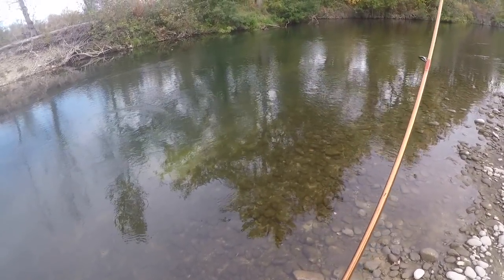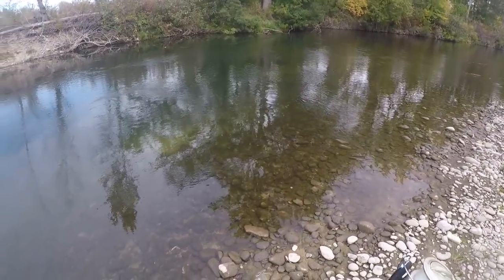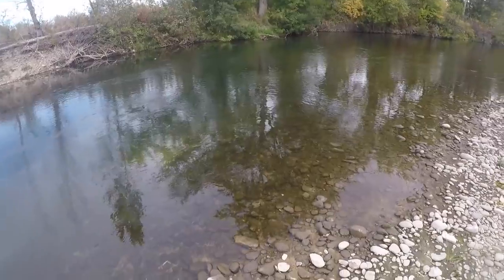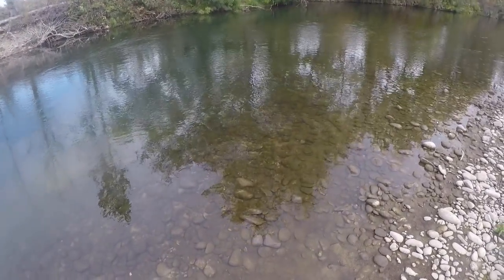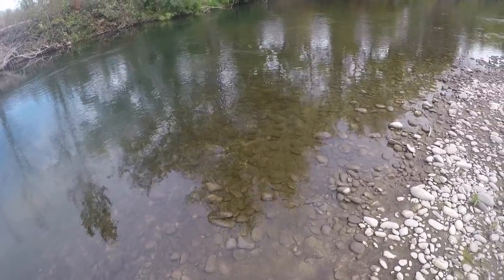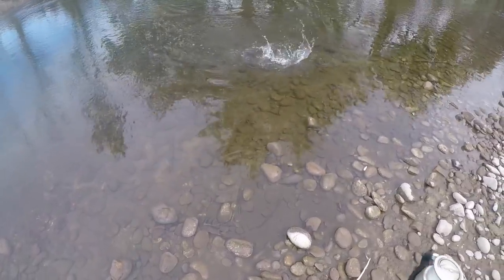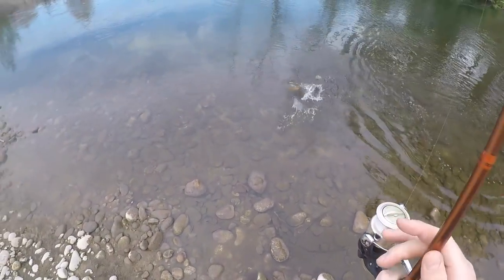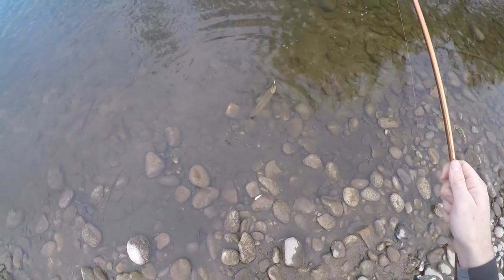Oh, there was one. I just saw him totally. Oh, there he got him. Got him. He came back for it. Another brownie. I saw him miss it because that spinner's going right along the surface. Another pretty fish right here. Look at this, guys. Check this out. Yeah. Oh my goodness. What an absolutely fantastic day. Look at this. I saw him miss it the first time.